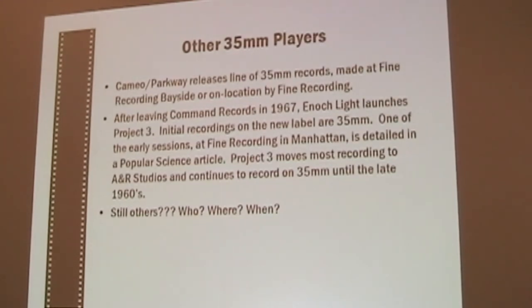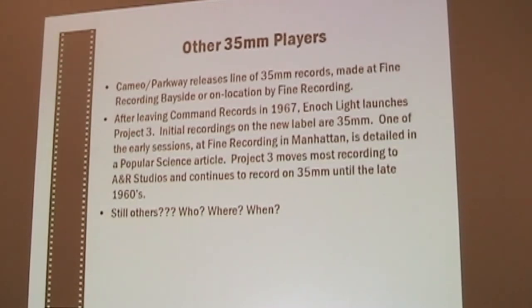So the fad spread to a couple of other players. Cameo Parkway did release quite a few 35 millimeter records, mostly pop. The example we're going to hear is actually from a mono LP of an organ recording, so it's not going to tell the story, but I couldn't find a stereo LP. Project 3 also did recording. Now, there may have been others, but I don't know who they are or where they are, so anyone who knows of other 35 millimeter players, please contact me and tell me, because I'd like to write an ARSC Journal article about this. It's kind of an interesting piece of history.